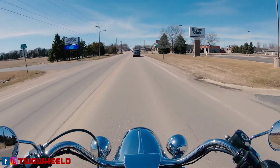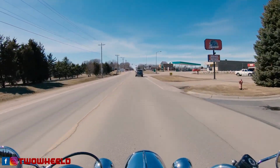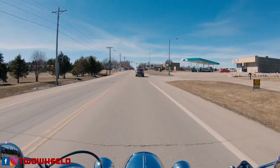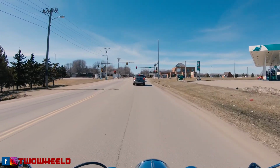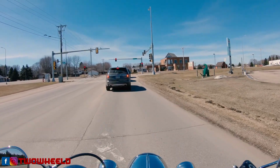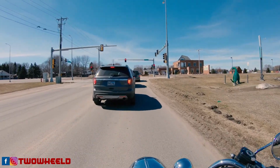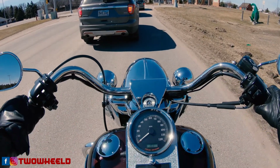I don't mind the chrome and all that on this bike, but I'm more of a blacked out type guy. I have blacked out rims on my truck. I've always had vehicles that have had a blacked out look. I blacked the windows out, and I get the dark rims when I can.